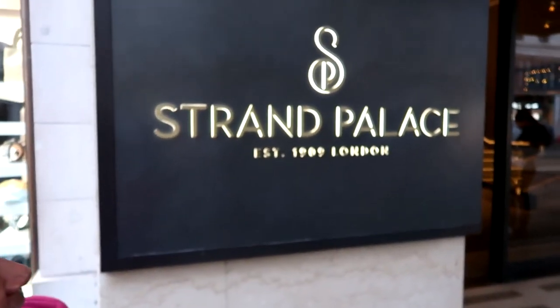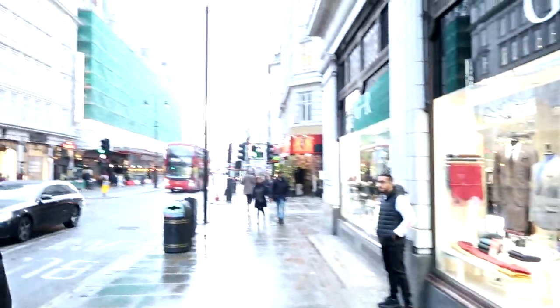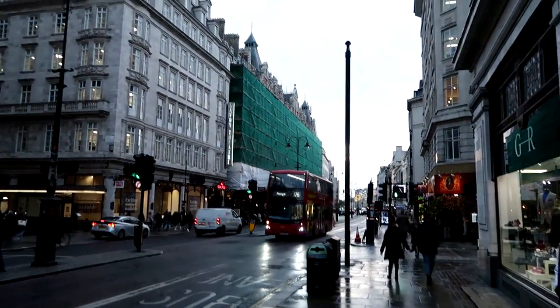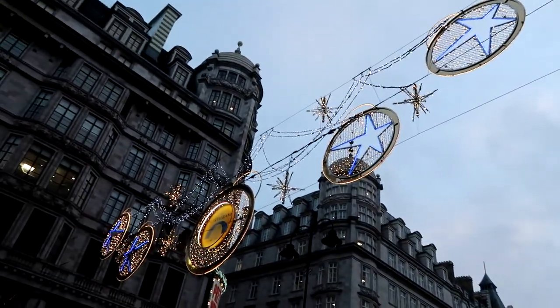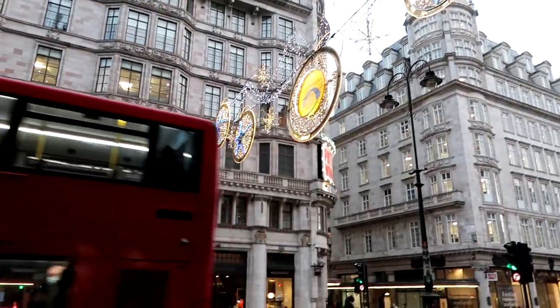We're going to spend a couple of nights in the centre of London and we're staying at the Strand Palace. Here we are, we're at the Strand Palace and we are literally on the Strand in London. There it is, and as you can see, we're approaching Christmas. So there's the Christmas decks, complete with a theatre production of Pretty Woman just across the street. Let's go in.